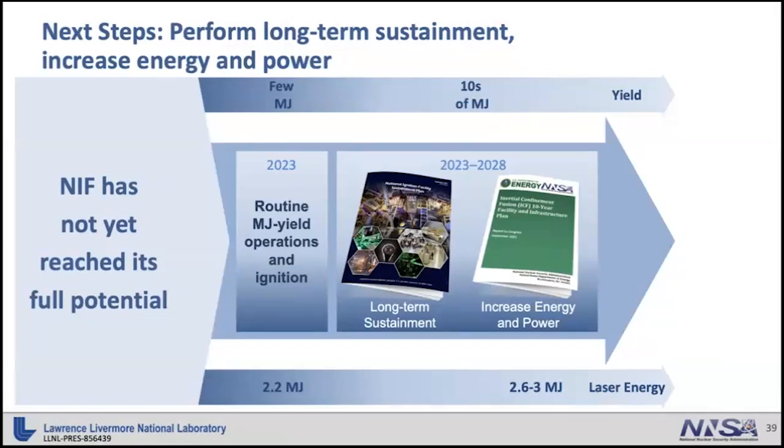Why do you need to generate X-rays? Why can't you just have laser beams coming in? Okay, so that's a good point. There are different approaches to inertial confinement fusion. There is what we call direct drive ICF, where you put the laser directly onto the capsule, and then there's indirect drive. Both have advantages and disadvantages.